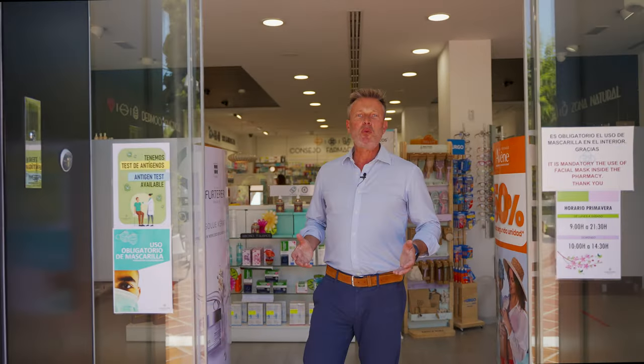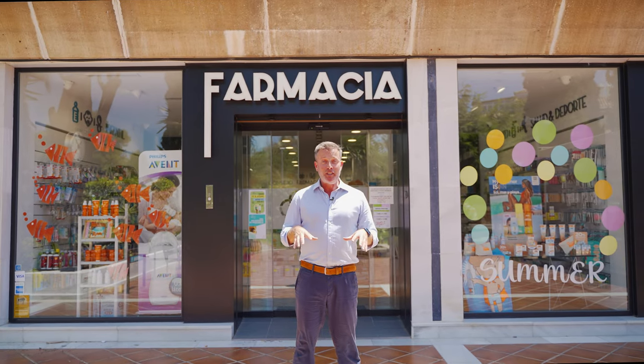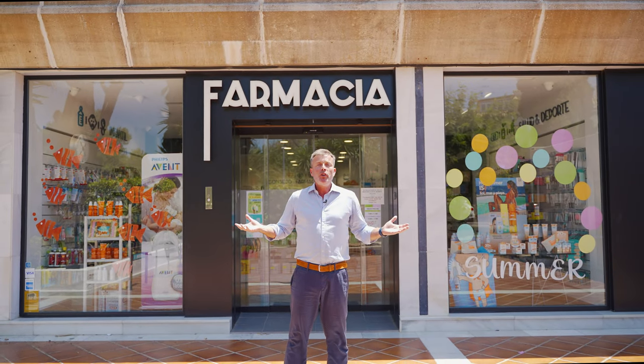So I think now you've got a really good idea of just how fantastic Guadalmina is and what the Guadalmina Comercial Center has to offer. And this is in the heart of Guadalmina. So whether you're on holiday or whether you live here, this is one of the best neighborhoods in town.